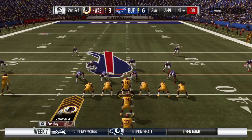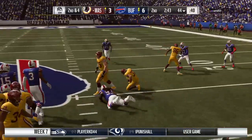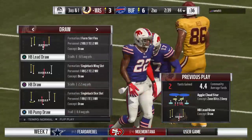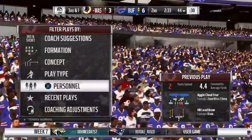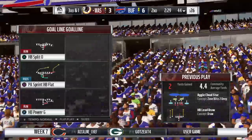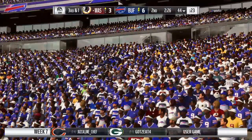Set! Blue 90! They run a draw here on 2nd down. And very little daylight there. He'll get a couple up to the 44. Well, they had that one sniffed out. Excellent run blitz. Stopped that one for a short gain. What makes a good run blitz a good run blitz? The ability to stay on task, to follow up your assignment, go to the gap you're supposed to cover, and not be deterred by anything else.